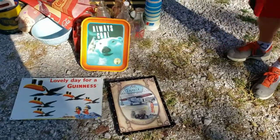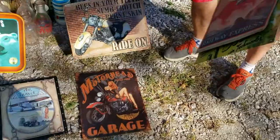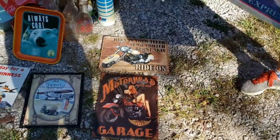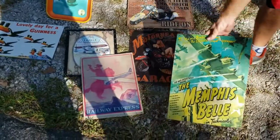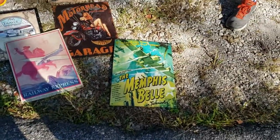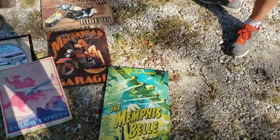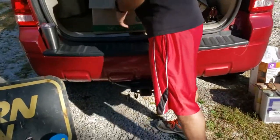Air travel, like I said, he was in aviation. Two motorcycle signs I bought for my neighbor. I'm not even gonna sell those, this is for him. Another aviation sign, and another. Memphis Belle, I've actually seen that airplane in Dayton, Ohio. They have an airport, and they had the Memphis Belle there at one point. So I've actually seen that airplane.